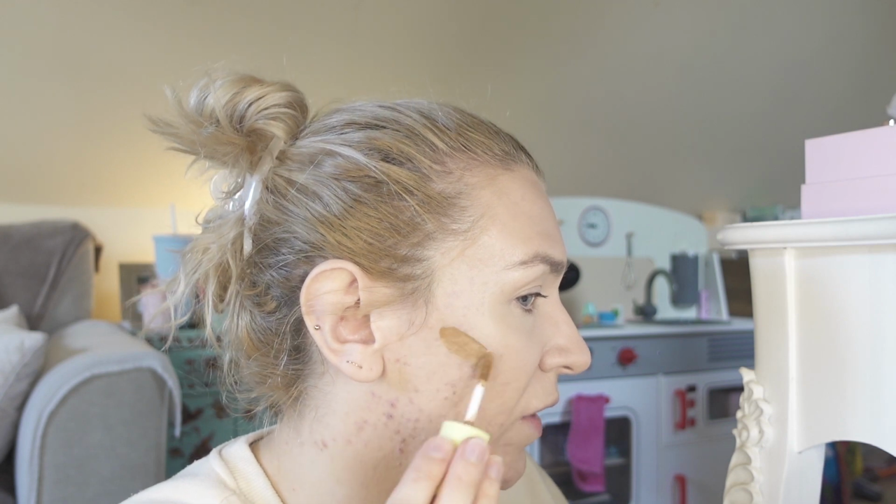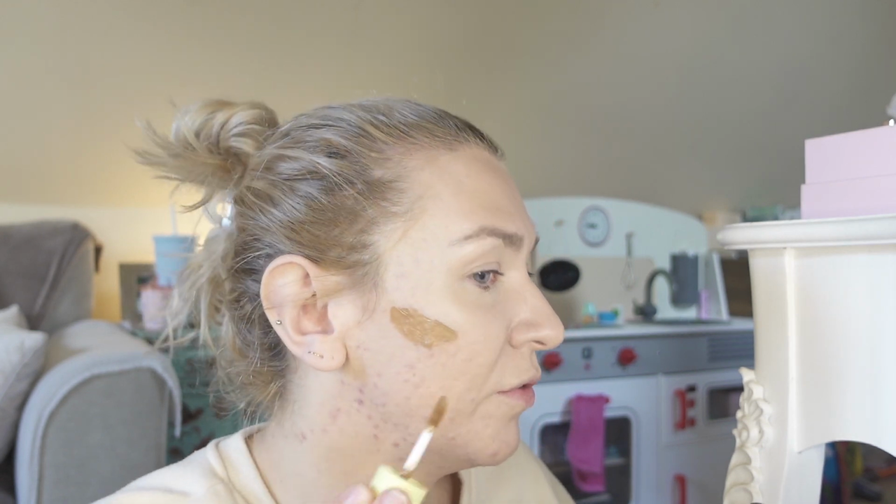Another thing I really liked when I found her channel, because of the Roaccutane journey that she went on, I realised that she did like Foundation Fridays or something like that, and it was just reviewing loads of different foundations and how they worked on her oily acne prone skin. And then obviously since being on Roaccutane, her skin's changed, like it's drier, it's clearer.